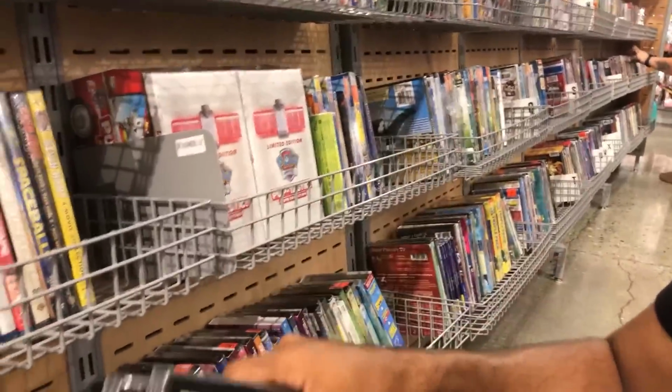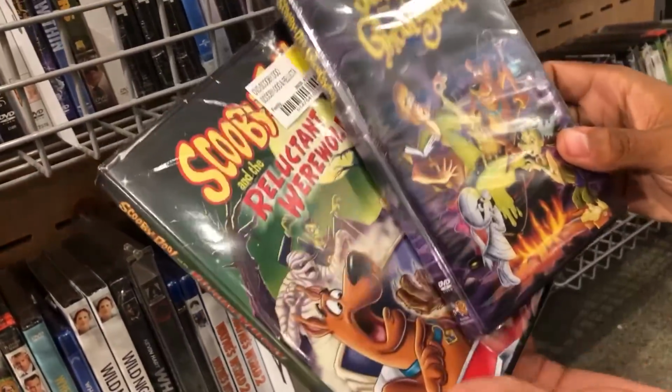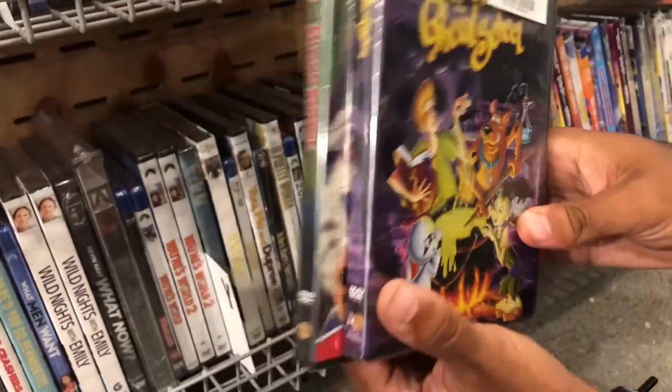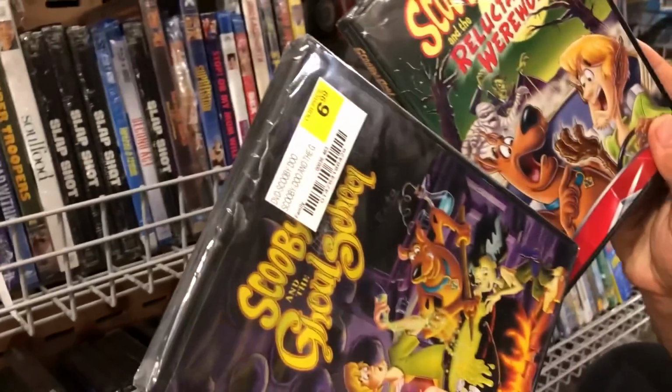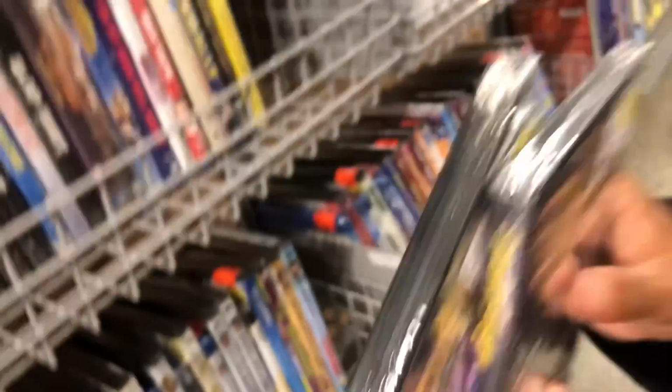No, but what I am gonna pick up, at least for right now, we still have to check out to see if there's any other Nick stuff that we're gonna pick up. But I do need the Ghoul School and also the Reluctant Werewolf. You guys know, I'm trying to complete every single Scooby-Doo movie and have it on DVD in the collection for accessibility. There's nowhere on streaming where you can watch all the Scooby-Doo movies in their entirety. So I'm trying to build that collection so I have all of them. And these two are ones I don't have in the collection. So if we don't get anything too crazy today, I'm probably gonna pick these guys up as well.